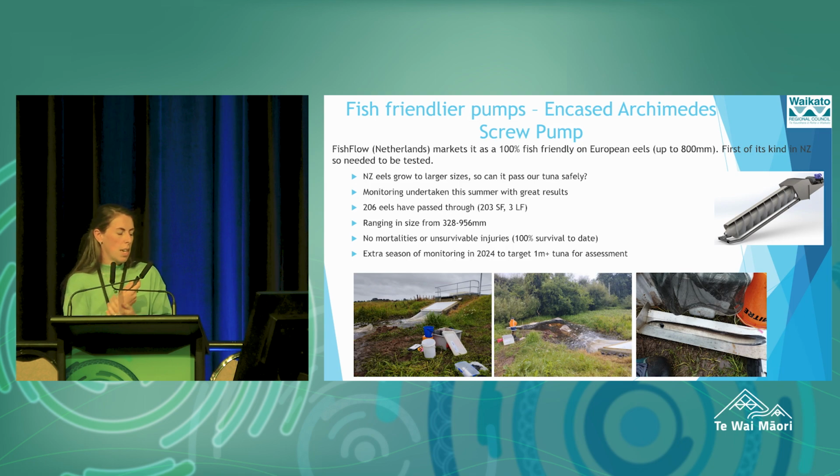And then the last pump that we've looked at is an encased Archimedes screw pump. So Fishflow is a company in the Netherlands, and they've marketed it as a 100% fish-friendly pump, but this is only on European eels, which only grow up to 800 millimetres. Our tuna grow a lot larger than this, so we need to test it in New Zealand conditions.